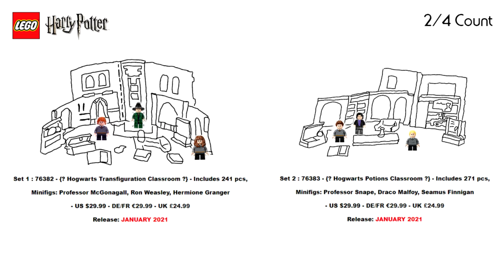So taking a look at our first set, I also did want to note that I did sketch these out based off the confidential pictures, so just if you're interested in how I know what these look like. So for our first set, we have set number 76382, Hogwarts Transfiguration Classroom. This includes 241 pieces and 3 minifigures, one being Professor McGonagall, who I believe is supposed to be exclusive to the set with a cape, but I don't know for sure.